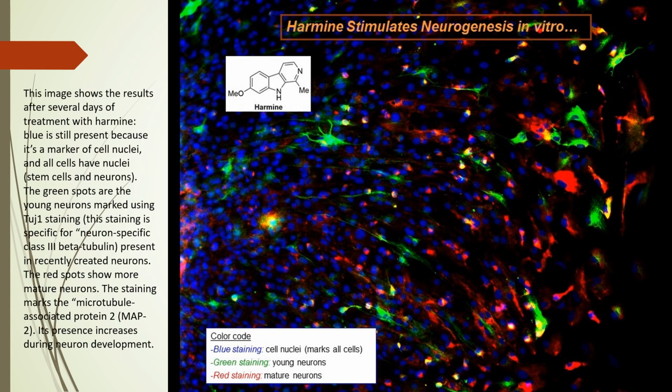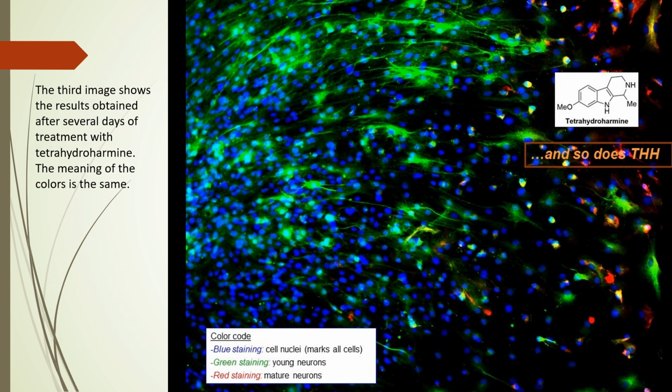This image shows the results after several days of treatment with just harmine. Blue is still present because it's the marker of the cell nuclei, but look at the green. The green is young neurons. The red stains are mature neurons. Look at the new activity. Now look at those beautiful young neurons in the green. The third image shows the results obtained after several days of treatment with tetrahydroharmine. The meaning of the colors is still the same.